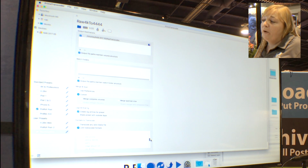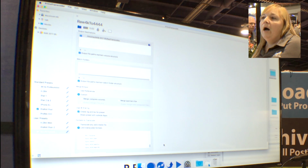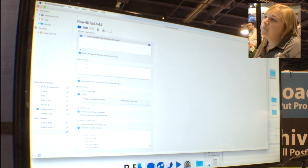And this just gives you a quick reference of what compatible formats are available in Prime. And we are always adding new formats. We've got a couple in the works right now that we'll have in the next few weeks.